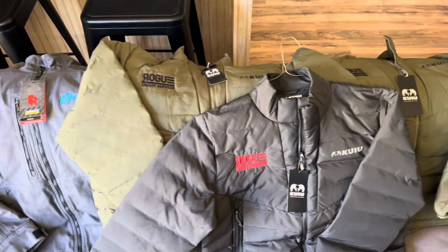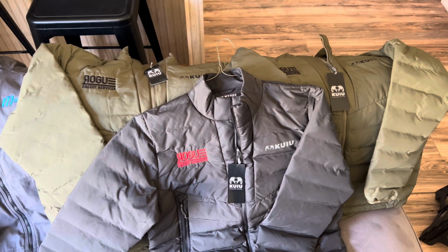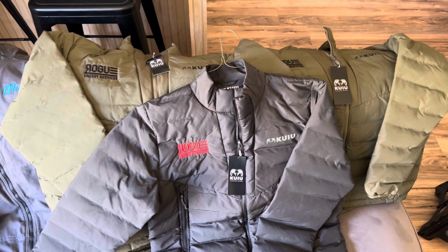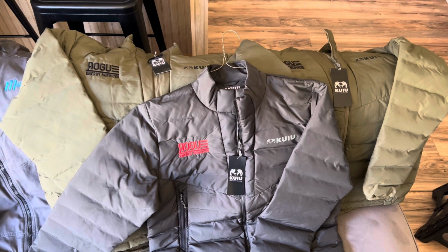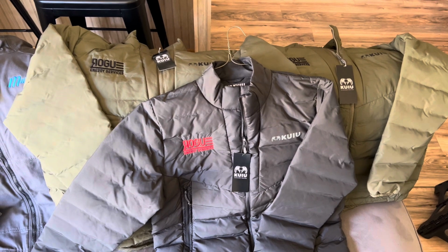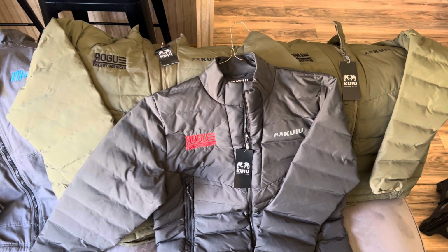And then the big time find of the day out of all these great deals I got was these 3 Kuiu jackets. The only downfall with this deal is these jackets do have an Outside Energy Company's embroidery on them, but all 3 are new with tags. They're all 3 2XL in size. 2 of them are olive drab and 1 of them's charcoal. I only paid $20 a piece for these jackets, and these jackets range between $200 to $300.